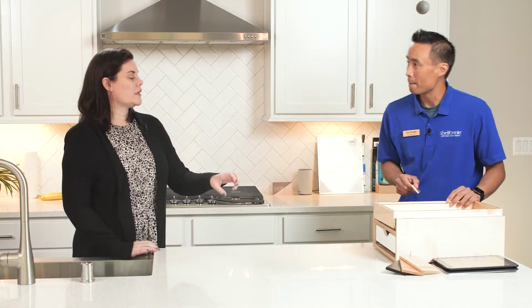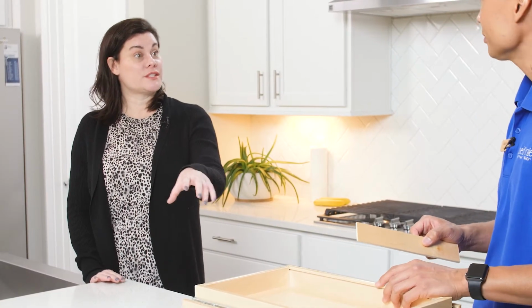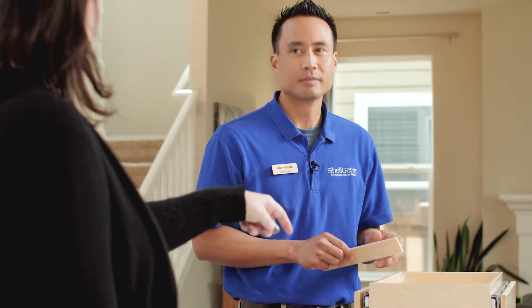Right. It can evolve with me over time. If I want to use the space for something different, I can just move the dividers around. Exactly. Okay, right. Sound good? Yeah. All right. I love it. Is that something you think would be helpful for you? Yeah, I do. Awesome.